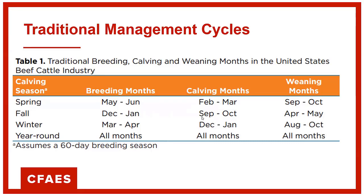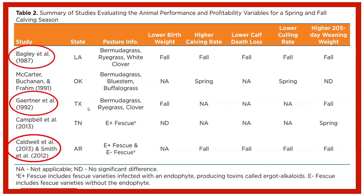We're going to calve in September and October as opposed to February to March, and traditionally wean in April and May when the cattle market hits its highs in late April, versus weaning months of September and October. So you can see here the three studies that I've got circled from Louisiana, Texas, and Arkansas, where they all showed some advantages to the fall calving systems. Higher calving rates, lower calf loss, lower culling rates, and higher 205-day weaning weights.